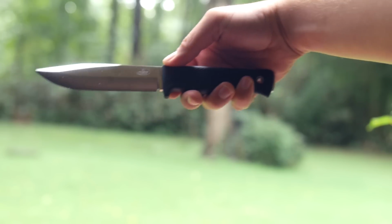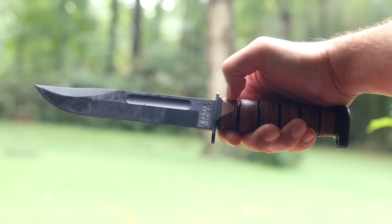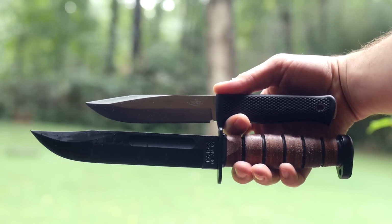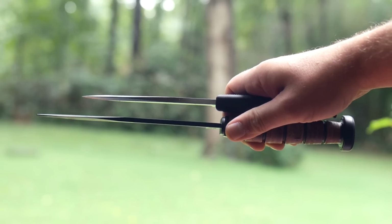Grippy, durable, tasteful. Now the survival combat ready dog's head utility knife. I'll be honest, I like the standard edge of this a bit better. However, the blade is kind of a ridiculous length, but sometimes I don't make the best decisions, so I still like it. It's also half the price.